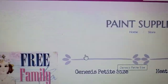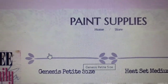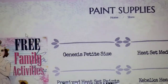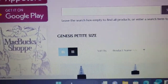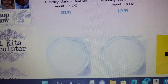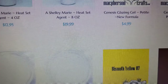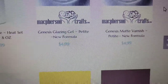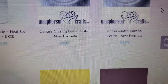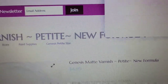All right, so we go up on MacPherson's. You go over here to paint supplies. See, paint supply. Genesis matte varnish petite is what we got, and right there is what we bought. I don't want to add it to cart. I think I got enough for now, Genesis, but thank you anyway. Genesis Matte Varnish Petite new formula. I just want to look at it. I don't want to buy it right now.